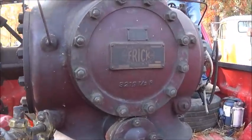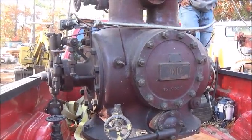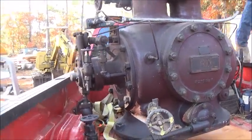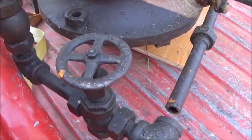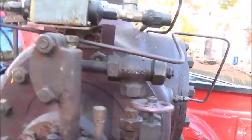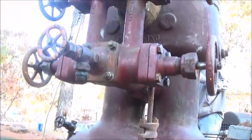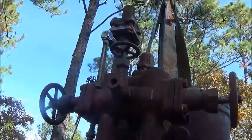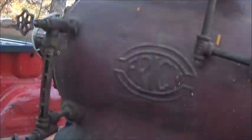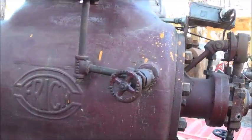It's actually a Frick. I'm guessing 30s, maybe 40s. I don't know. Could be a little newer, could be a little older. Got a lot of nice valves on it. I don't know how many valves, but I like the valve handles. I figured if nothing else, it would be maybe an education piece. It's got a gauge there, and then it's got an oil gauge here. And like I said, a lot more levers.